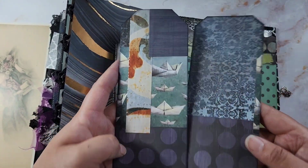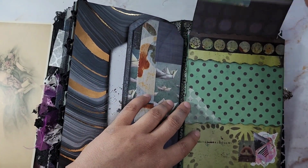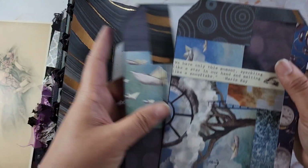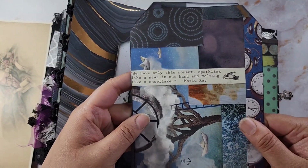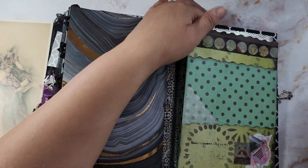And some more of these tags. I really love how these came out. I think they're really fun and a really great way to use up the scraps. And then there are some giant tags in the very way back. And they're all backed, so they'll be able to hold some journaling and some imagery, whatever she wants to use. And so those were really fun. And like I said, the pocket is expandable.